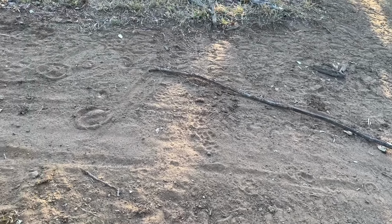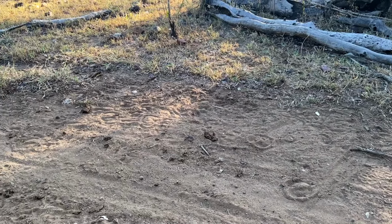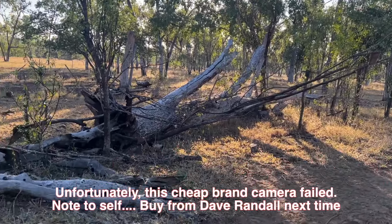We've got a dog here for sure on this squeaker. You can see where it's circled around. You can see tracks there in the dust everywhere. It's circled around. It's in front of the camera, so we should have some good photos there. But it hasn't committed. Might just leave it. Might just take a couple more days for it to go that next step.